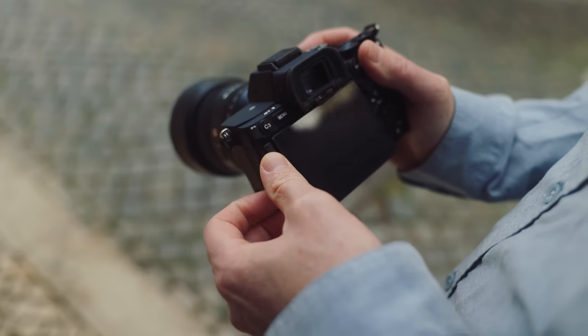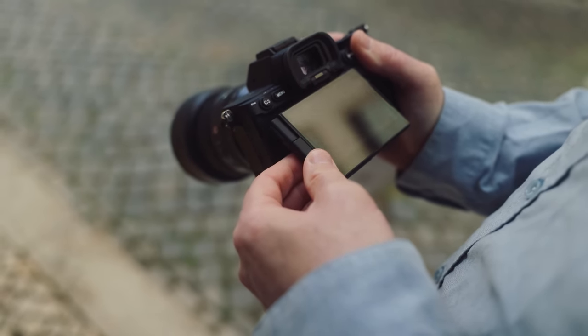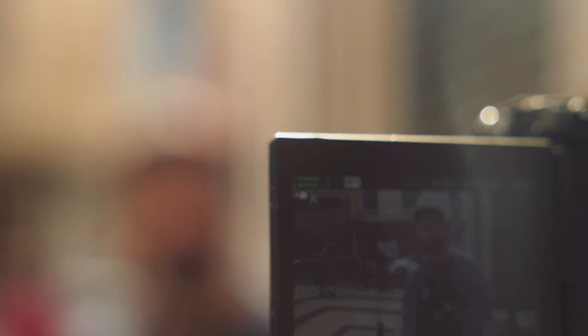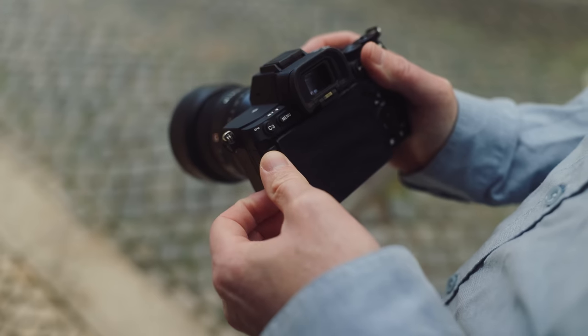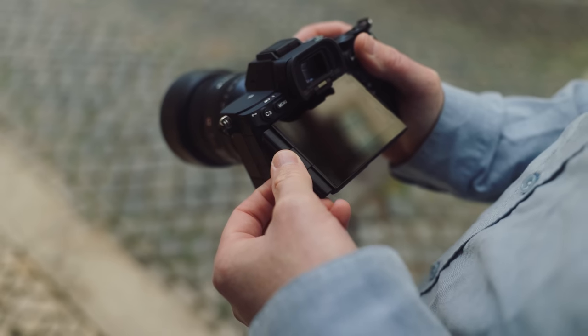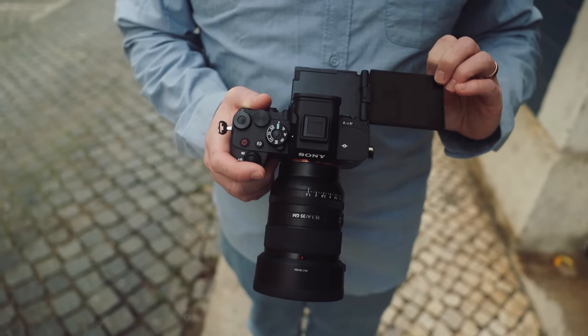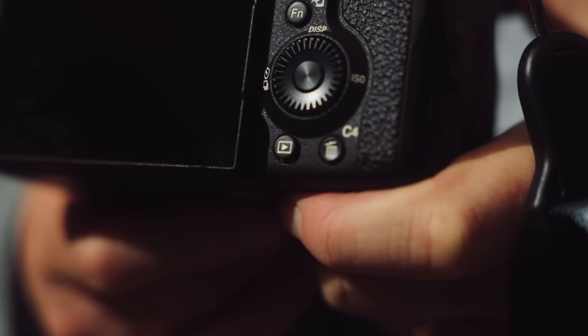Next, the EVF and the screen are beautiful. Incredibly nice to use. A lot of nice touches, like the audio monitors up here in the top corner. And it comes with a fully articulating screen. There's also the option to use it more like the A1 if you wish, the tilt up and down, or go all the way to the front. Menu system makes sense, and the body is incredibly customizable.